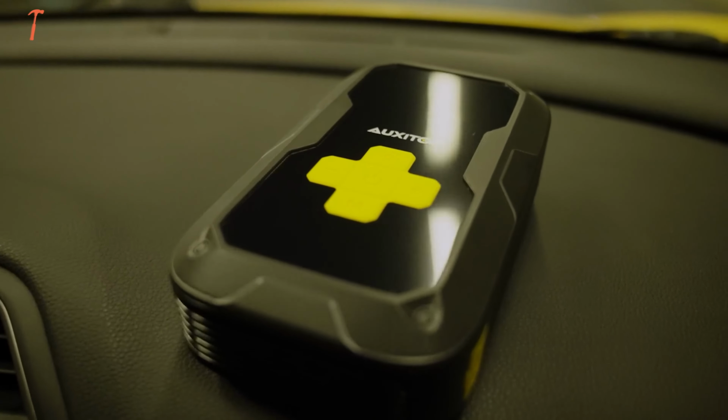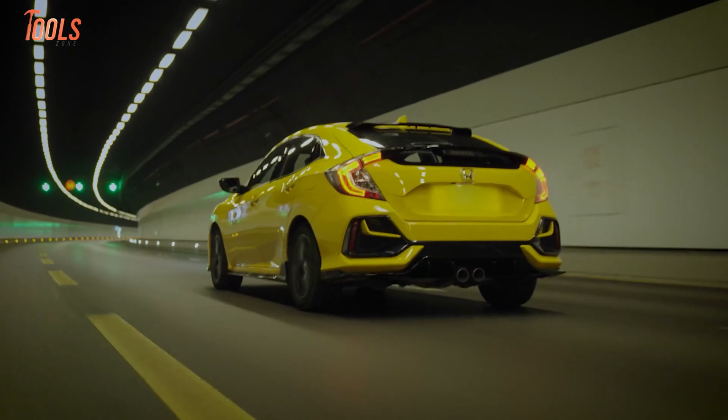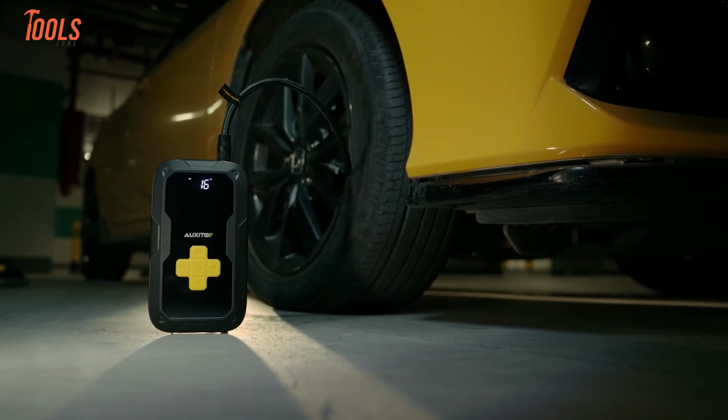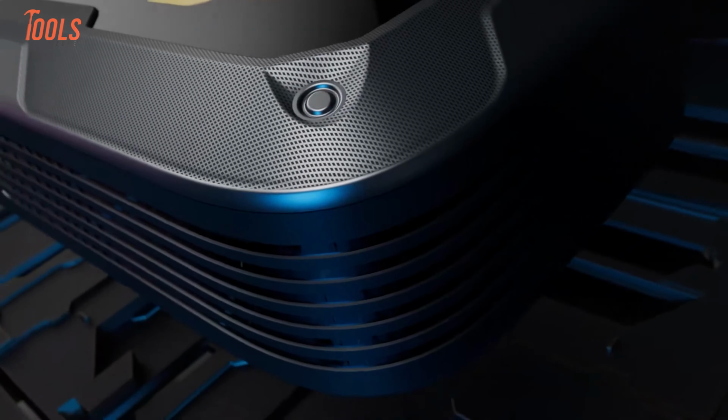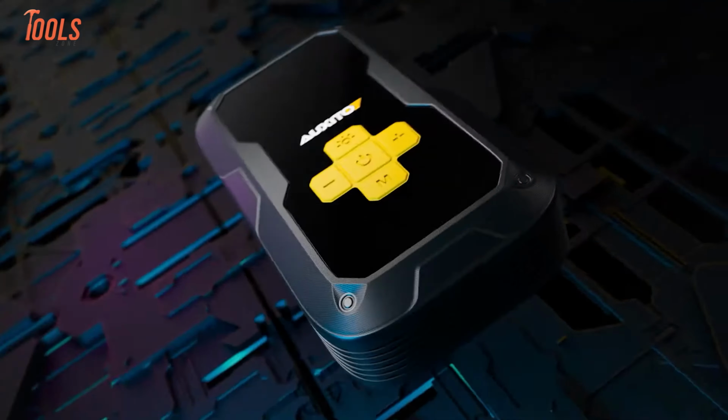What you'd love most is not having to wait around for someone else to help. You can handle it yourself in minutes. It comes in handy for charging your phone during long trips too. Once you have one of these, you'll wonder how you ever got by without it.